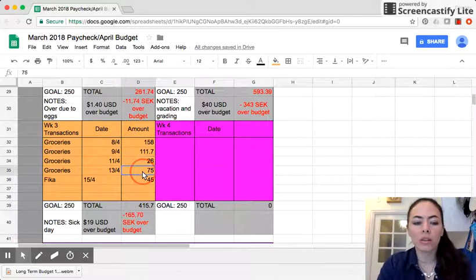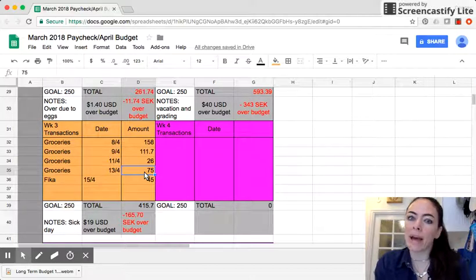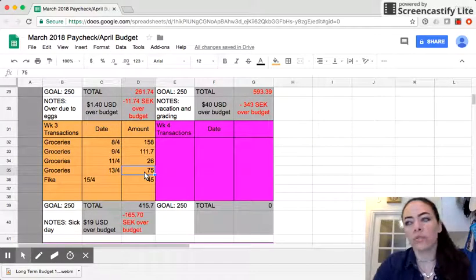This purchase right here, these groceries for 75 crown, that's about $8.50. I did not need these at all. I got really ill this week on top of having a very stressful week at work. I had a terrible flu for about 3 days. And on the evening of the second day of having this flu, I dragged myself to the grocery store and I just bought comfort food that I wanted to eat because I finally had my appetite back and I didn't want to have to do a lot of cooking.